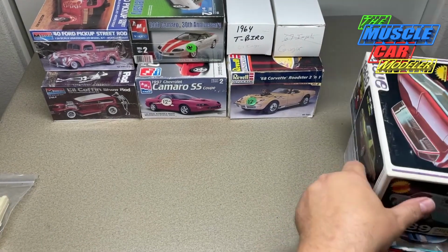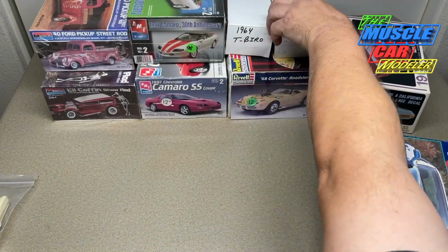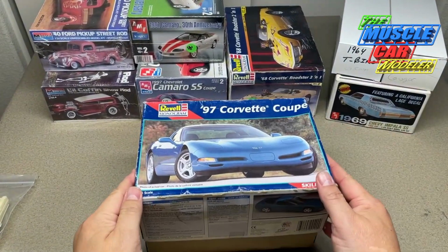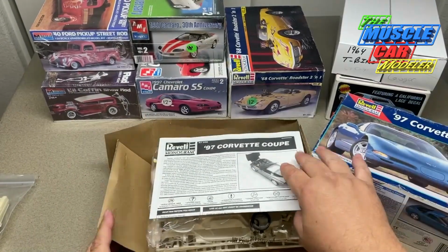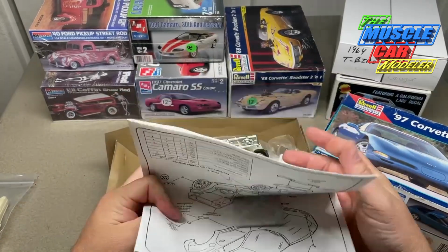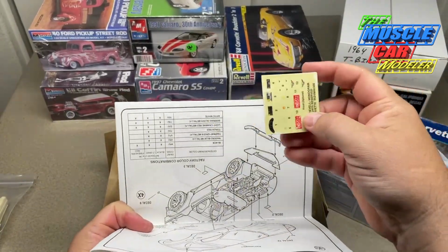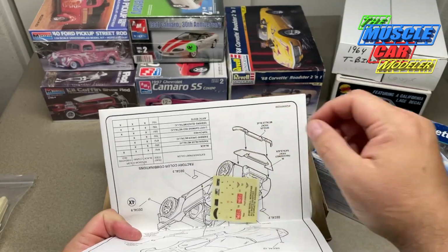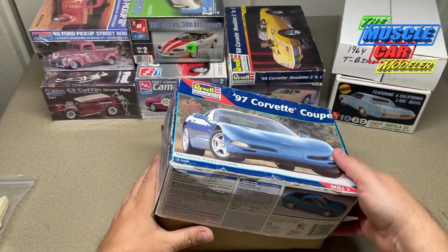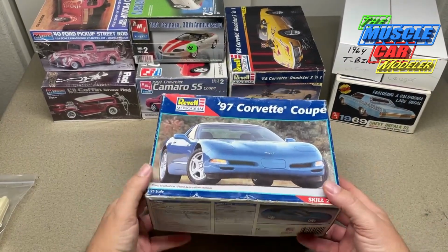Some of these other ones I'll get to a little later, but like this one, open box, but it's falling apart, but it's all there, and the inner bag is sealed. Decals are in here, look a little old, but should be fine. Looking forward to building this one box stock, just another one to my Corvette collection.